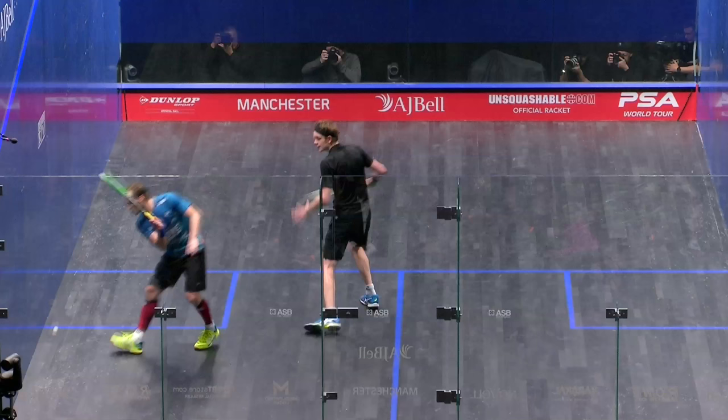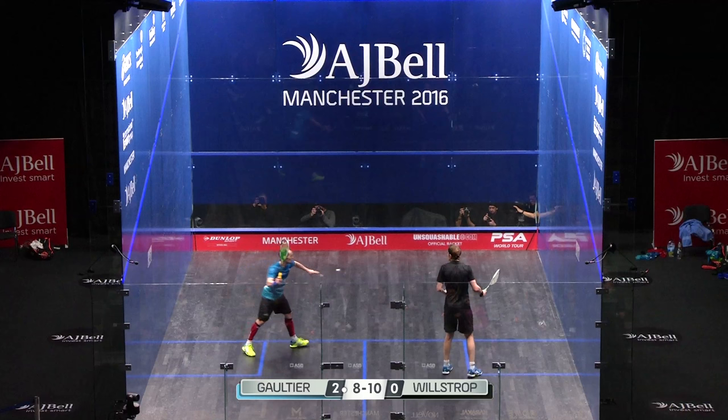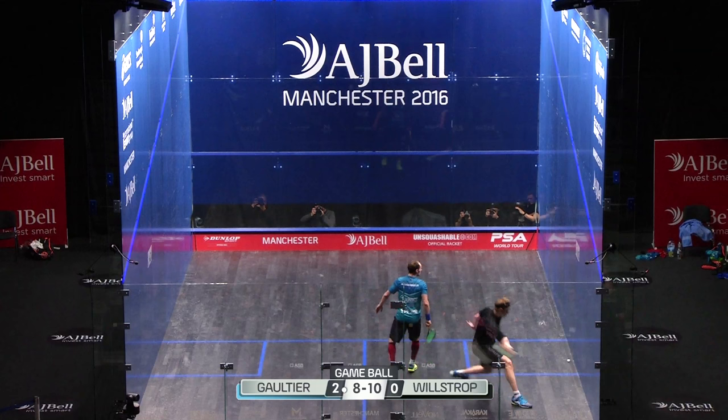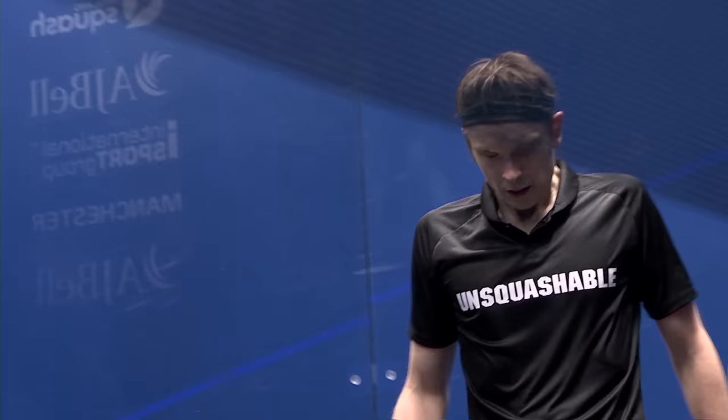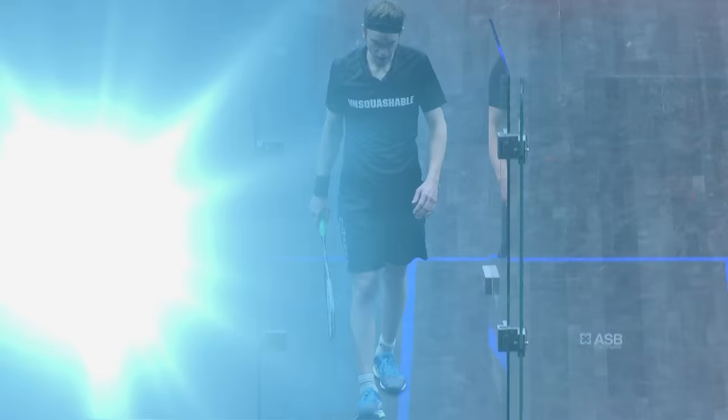7-10. Game ball. Well, he's having a good look at Willstrop. So Gaultier closes it down. Still two game balls, though, for the Englishman. Oh, he's made the error. He's made the error. Willstrop holds on. Gaultier leads 2-1.